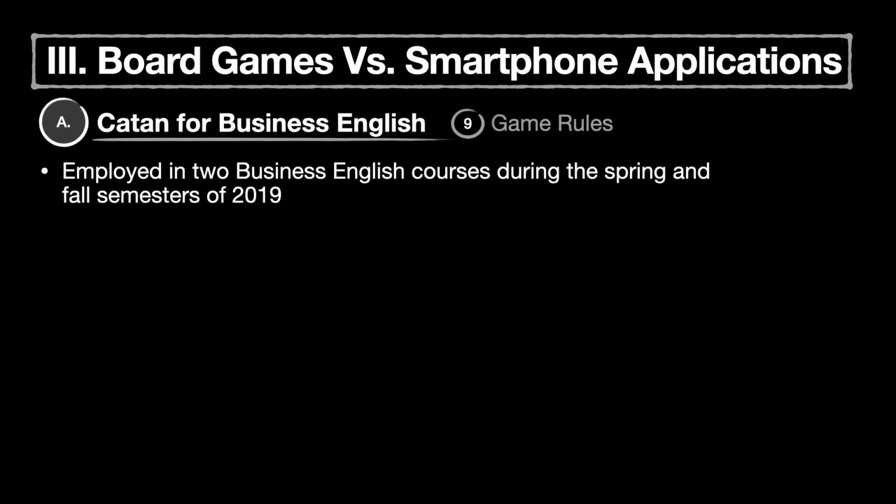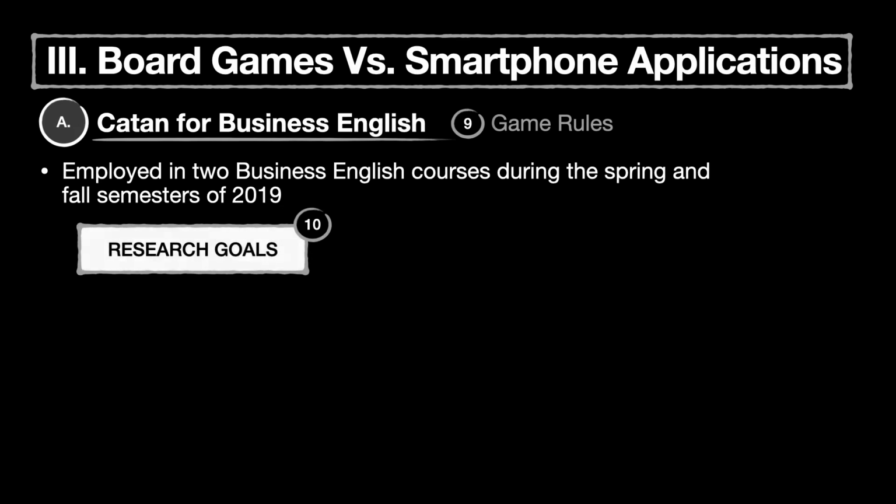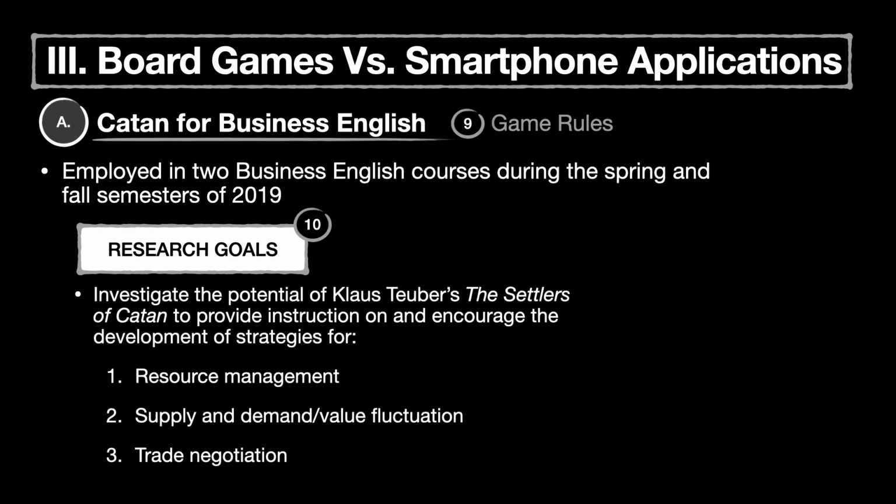During the spring and fall semesters of 2019, Klaus Teuber's The Settlers of Catan was integrated into 2 business English courses. The game was chosen to investigate the ability of the gameplay mechanics to provide instruction on and encourage the development of strategies for resource management, identifying shifts in market value, and trade negotiation in dynamic environments.